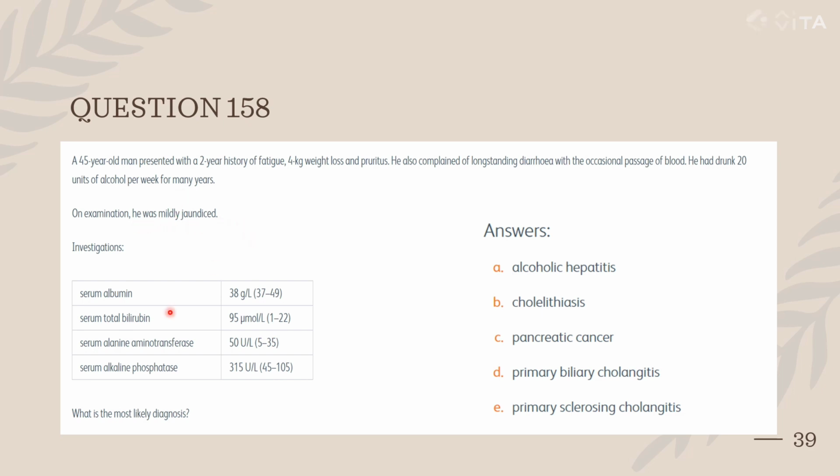Serum albumin was 38. Total bilirubin is high at 95. ALT is 50. ALP is also high. What is the most likely diagnosis?